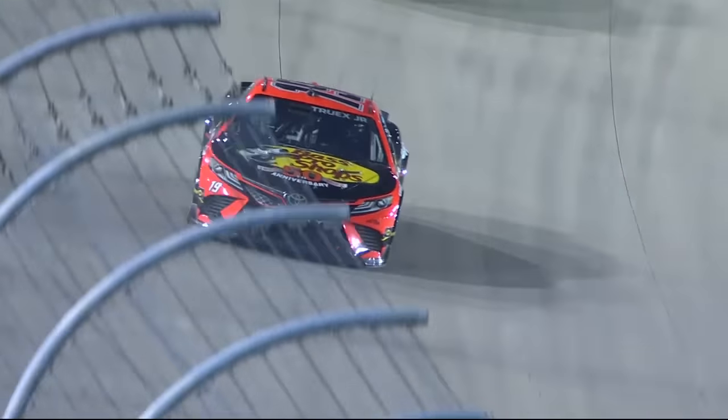Get that fire on Erik Jones's number 43. They put it out in the pit stall, but the fire continued to burn on the left rear quarter panel all the way around the racetrack. The guy grabs the air gun to change the tires to use the compressed air coming out of it to blow the fire out. That was great.